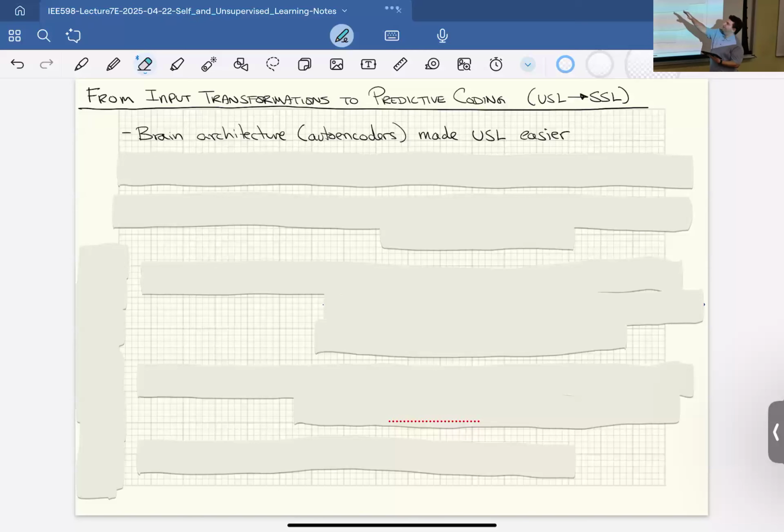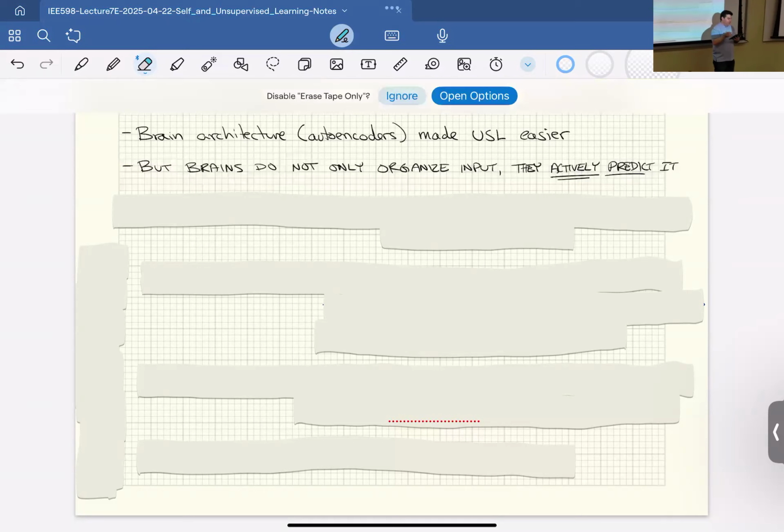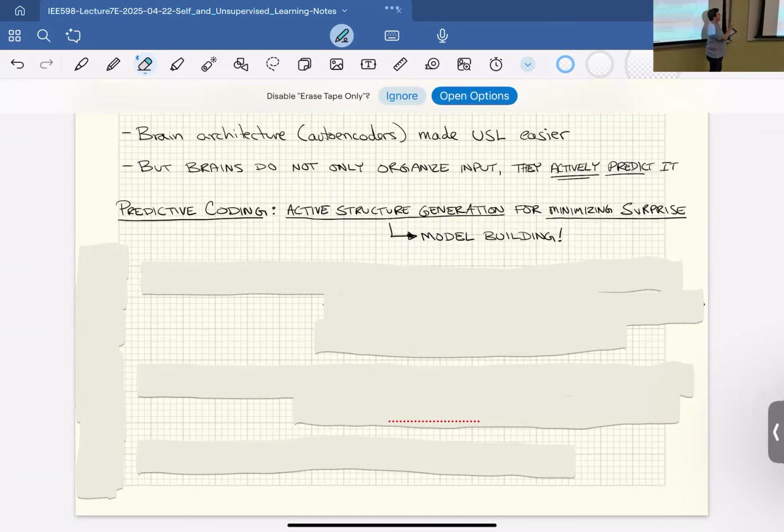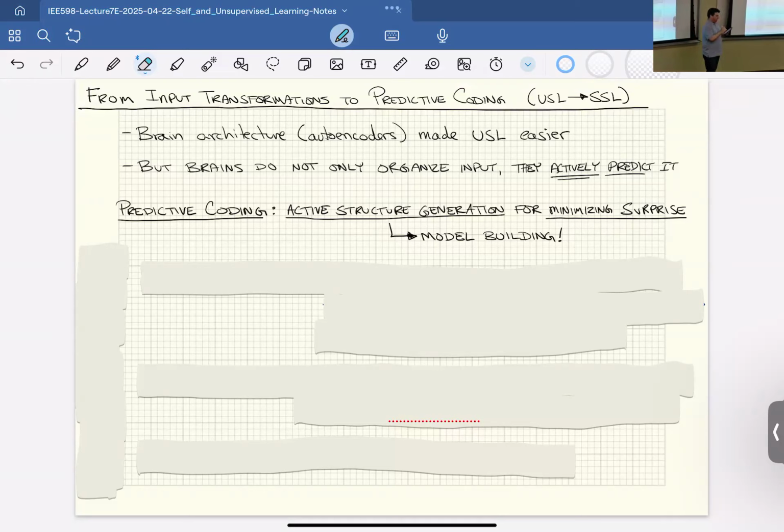So the message there was that we can transform the input with special circuits so that downstream clustering can be easier. We can do more than just organize the input. We can actually actively try to predict it and use those prediction structures to better facilitate learning as well. And this is so-called predictive coding. It's active structure generation in the brain for minimizing surprise.